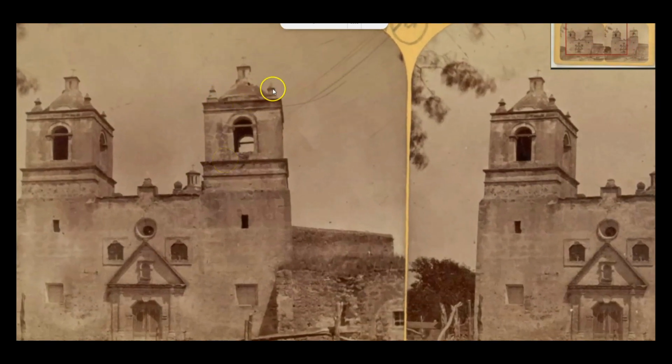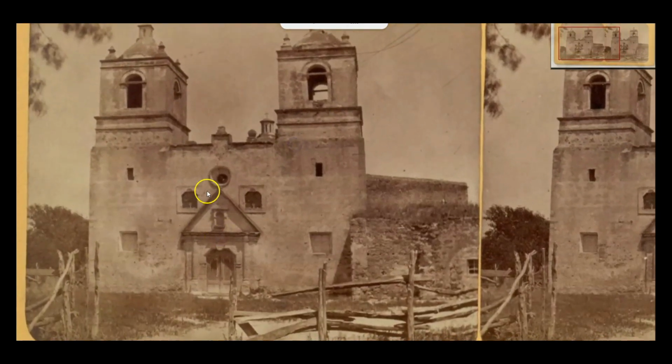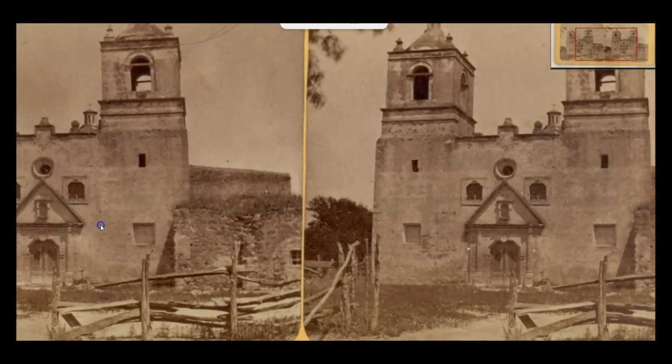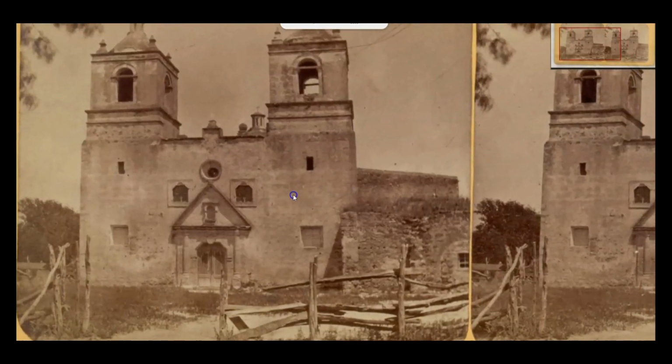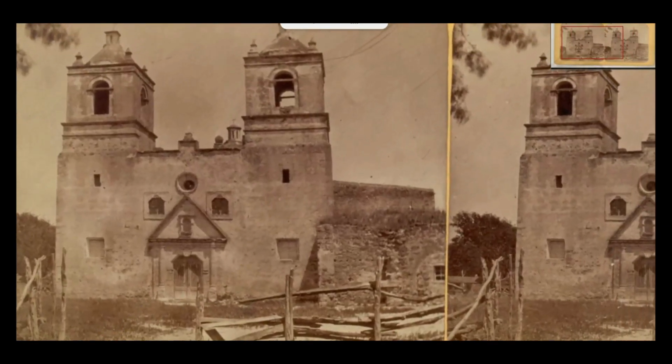We've got some antiquitech that lasted through. Of course, they've put their little crosses on the top here. Portals, you know, pyramids, doors, columns, the whole thing. And then quite a big building in the background by the looks of it. And yeah, 1870s, just whacked up.